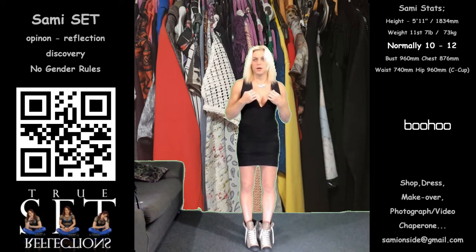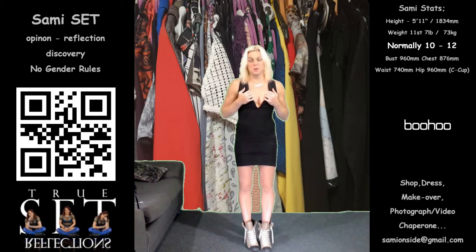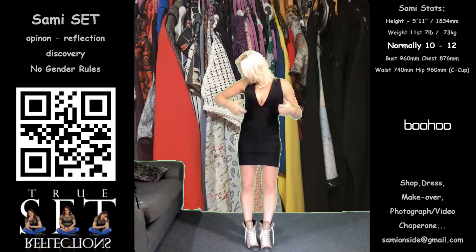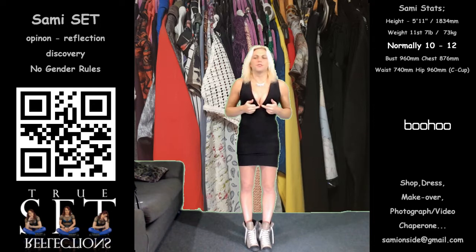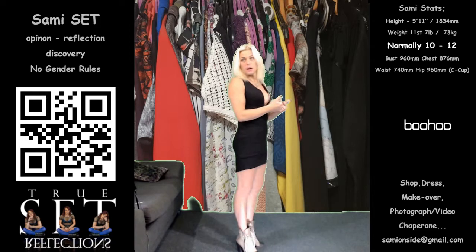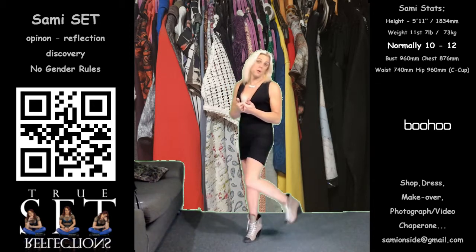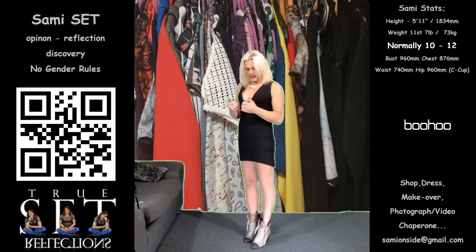I do need to replace my bra, which is poking through every so often, and so it needs to be a black bra or something that just fits a little bit better. It is a very low plunge, and this is obviously one of the issues that we have with these, and I guess confidence is going to come into that a little bit as well. Other than that, you can dress it up with some nice shoes.